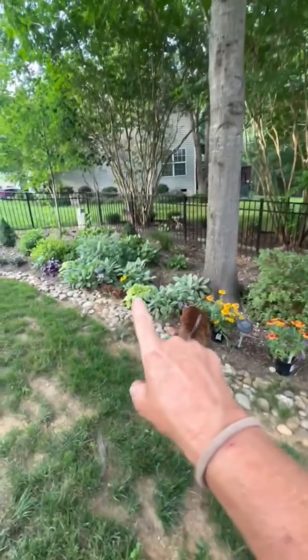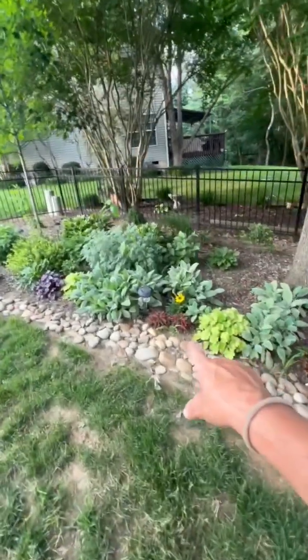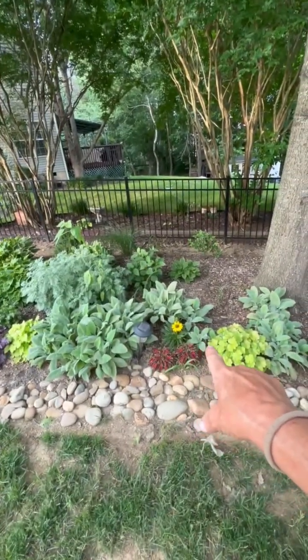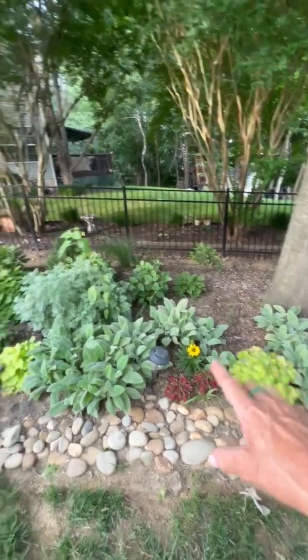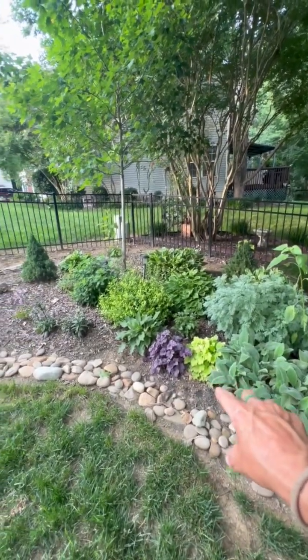I did put a coneflower in here that was yellow and some coleus, and those are great. And I'm gonna add another coneflower here to brighten up this spot because I can see this from the window, but it's a little far away. And then my heucheras, actually, I can see quite a bit.